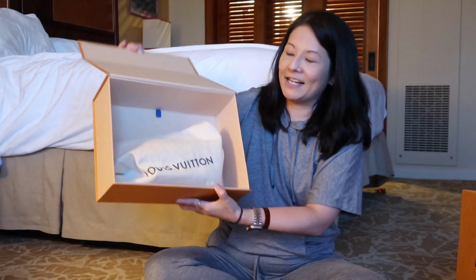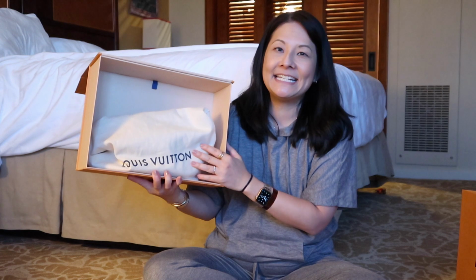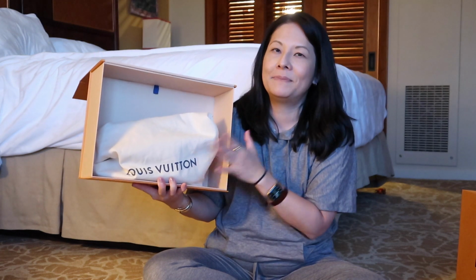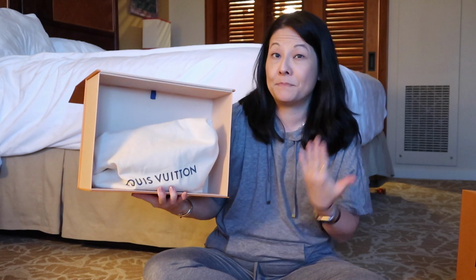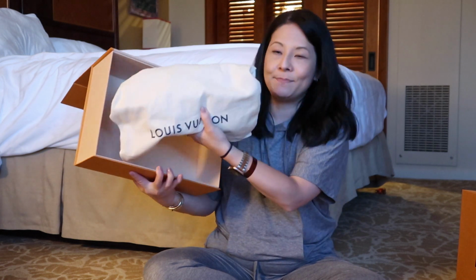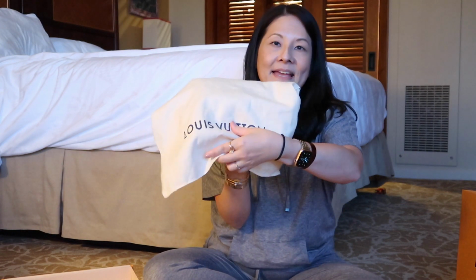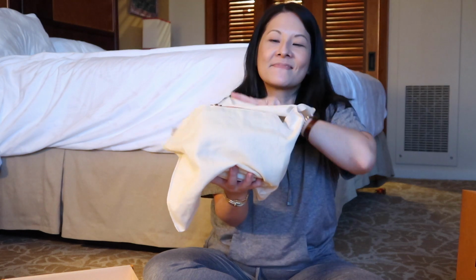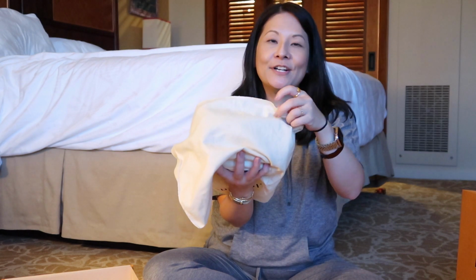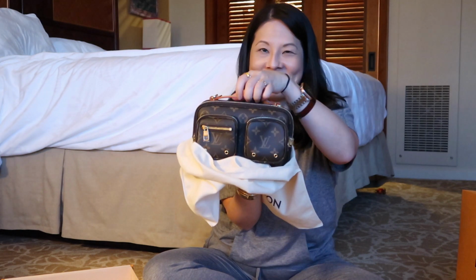So here's what I picked up. It's of course a small bag. I don't know if you guys will be able to guess what this is. I haven't talked much about this, but it is, in my opinion, very similar to the bum bag that I wanted to get my hands on. So I decided to go for this beauty. So here it is in the dust bag, and let me open up the bag here. All right, so this is going to reveal my brand new monogram utility bag.